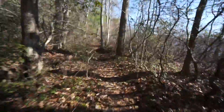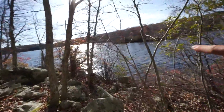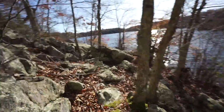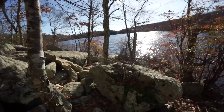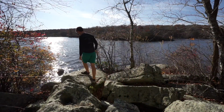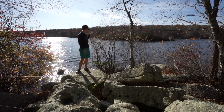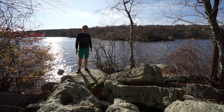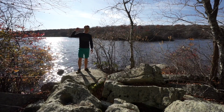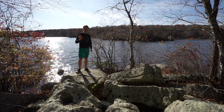Oh, that's nice. Well, there's the island. I'm guessing that this pile of rocks is the view. Now that trail to get here to the view of the island was pretty short and easy. So I would encourage you to do the full loop around the pond here because I'm sure it's picture perfect.